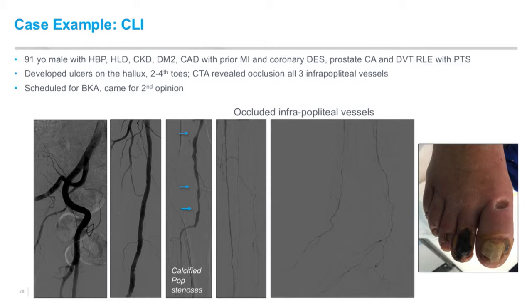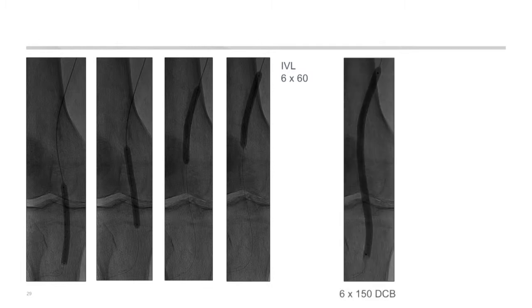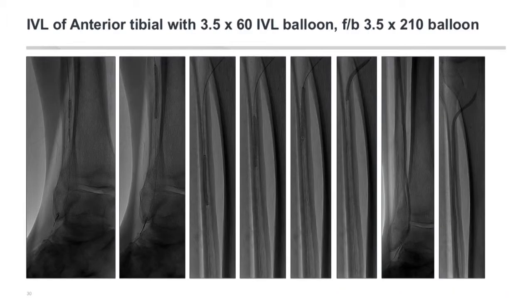And if you look at his baseline angiograms, you can see he's got pretty dense, significant calcific popliteal disease, and then all of his vessels below the knee are occluded. You can see the anterior tibial is occluded there just above the ankle. In this particular case, we treated the popliteal disease with a 6 millimeter IVL device, followed by a 6 millimeter DCB with a very nice acute angiographic result with no dissections, did not need to put any kind of bailout stent here, and then proceeded to work on the anterior tibial.